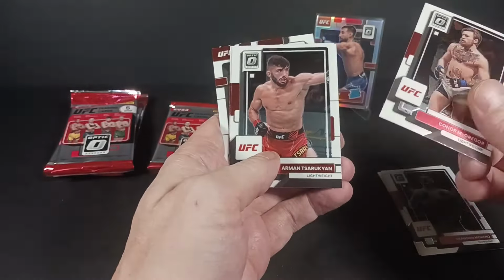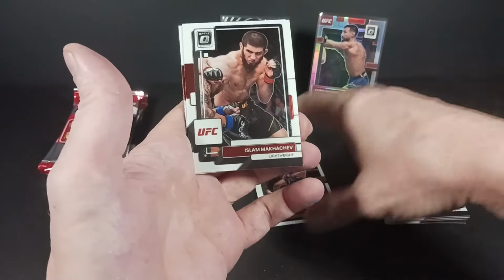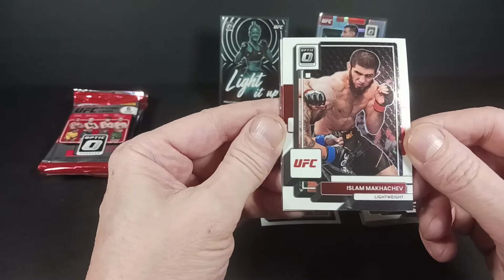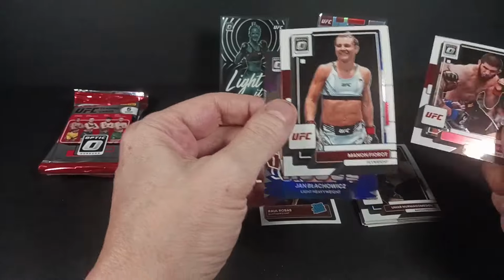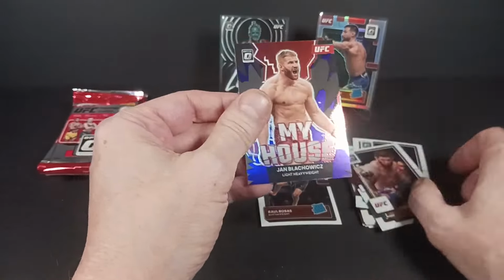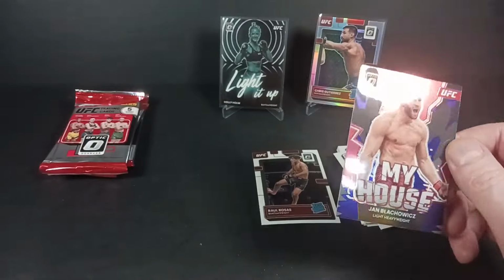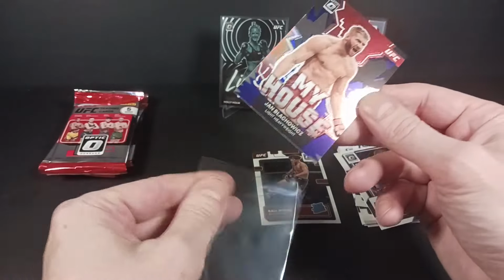Daniel Cormier, big heavyweight there. Nurmagomedov, something like that. Maybe, again, sorry for all you people from that part of Russia. Islam Makhachev. There's a Jan Blachowicz. That's a cool looking card. I skipped over the Manon Fiorot base card. But I got this Jan Blachowicz. Is it a purple? Looks like maybe it's a purple parallel.